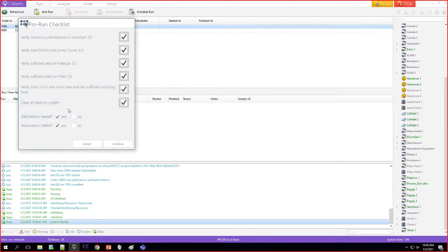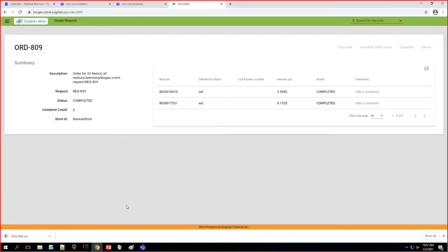And then you can tell the system how you want the destination plates to be handled. Do they have lids on them? Do you want the plate sealed at the end, etc.? And then you push continue and the run starts. So sometimes I run really big runs that go for a couple of days. And what's great is that as these plates are being produced, everything is being updated at that same time in store. And then at the completion of the run, everything is reported to store.